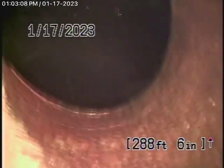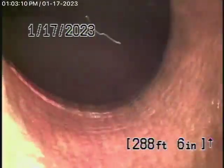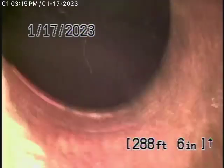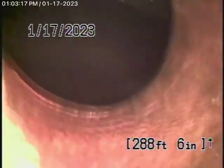Right now, we have our camera in all the way to the city connection in the street. There's the city sewer right there, like 290 feet away almost. Okay, let's bring the camera back.